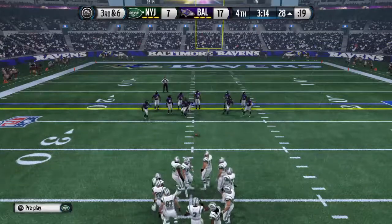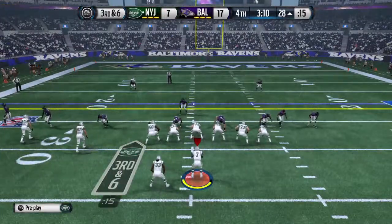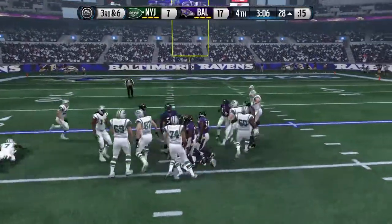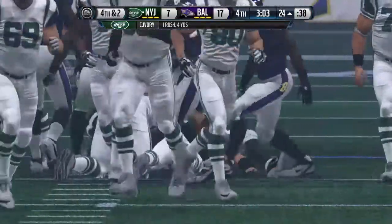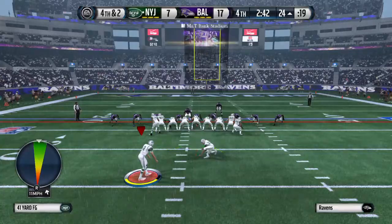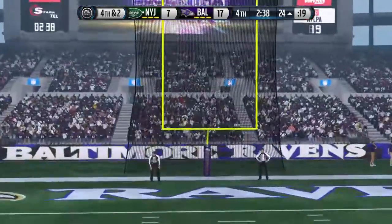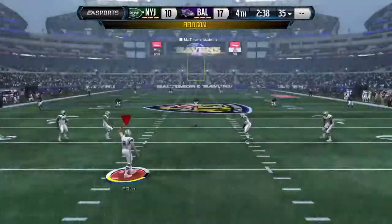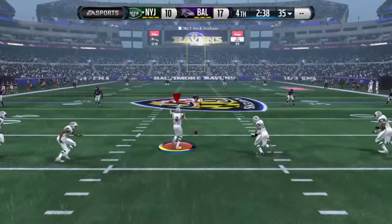After that last run, it sets up 3rd and 6. It's a dime look for the defense on this play. And Ivory's handed the football. This time, they failed to pick up the first on 3rd down. A rare occurrence here today. This will be a field goal attempt from 41 yards out. The kick is good. Well, when you get points, it's never a bad thing. That is for sure. Good job by the field goal kicker that time. Nice job by the offense moving the football down the field.